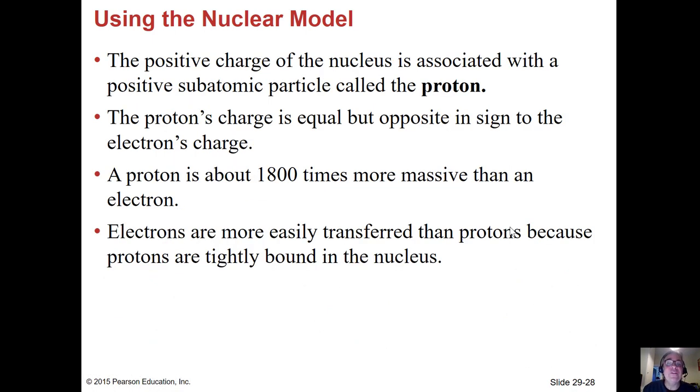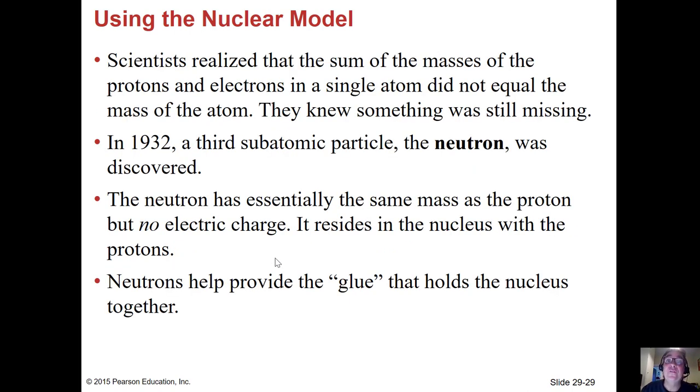So positive charge of the nucleus associated with a particle called a proton. As we know, the proton's charge is 1.6 times 10 to the minus 19th coulombs. In terms of mass, the proton's way more massive than an electron, 1,800 times more massive. Okay, so electrons are more easily transferred than protons because protons are tightly bound to the nucleus. And we saw this when we talked about current and charging something up, current running through metals. Electrons are the charge carriers because they're easily removed. The protons are bound together in the nucleus. It's hard to break the nucleus apart. Nuclear forces hold them together.